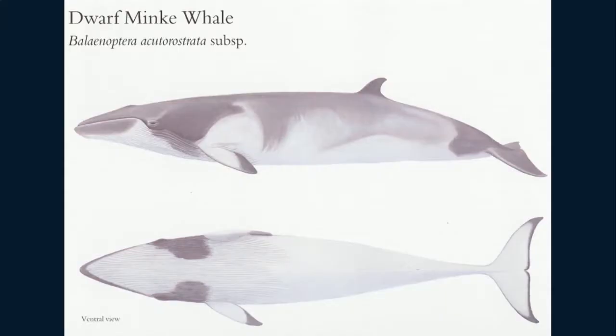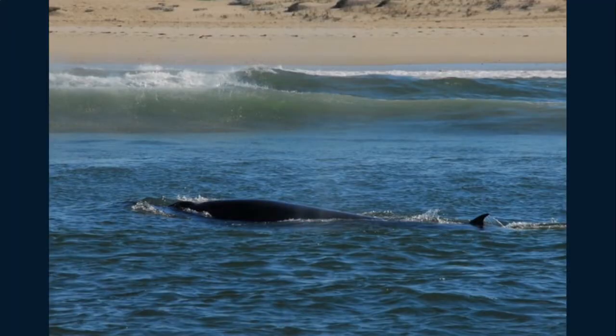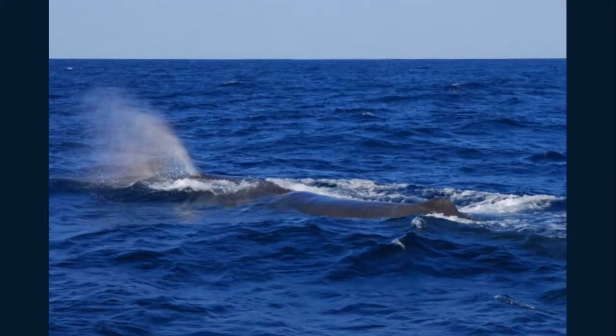This is a dwarf Minke whale. These are not very often seen. Quite a small whale, and they're the ones that are still hunted by the Japanese. And as you can see, they come very close inshore, also feeding on all your bait fish, anchovies, sardines, mackerel, that kind of stuff.